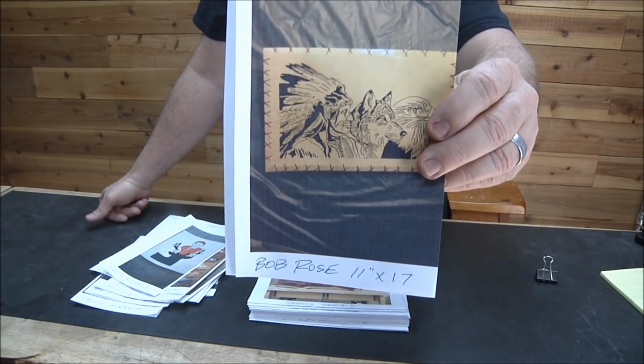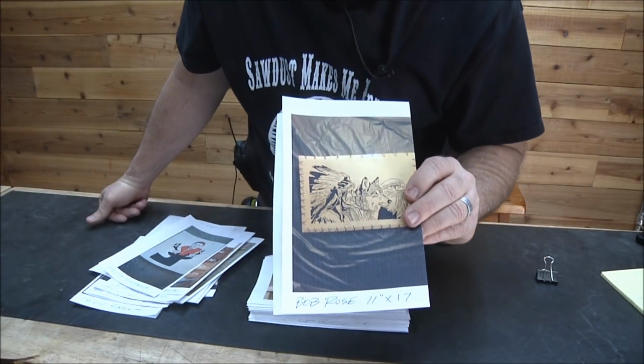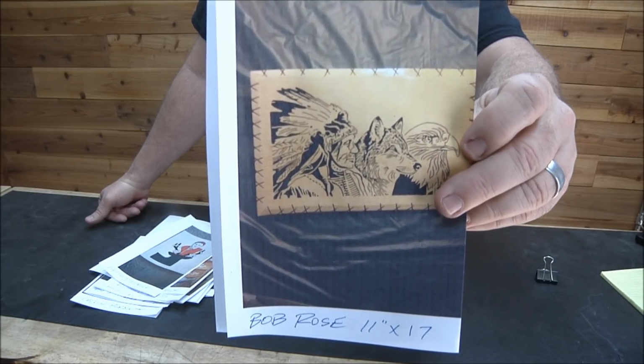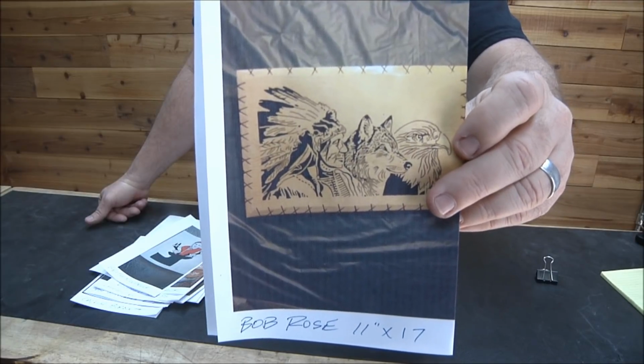Bob Rose, check that out. Beautiful. Another great piece of artwork. Sorry, I needed to see it. Great piece of artwork there, Bob. 11 by 17. Gorgeous.